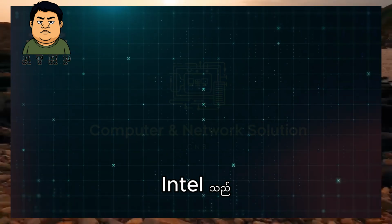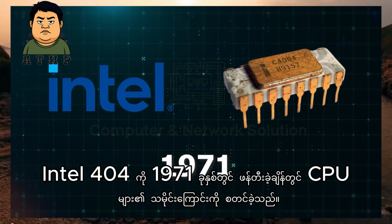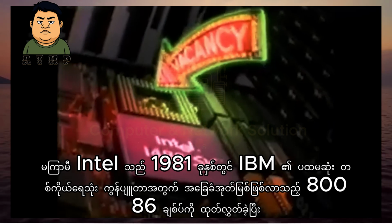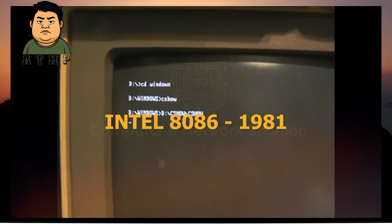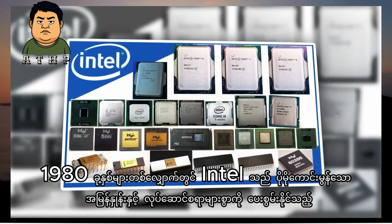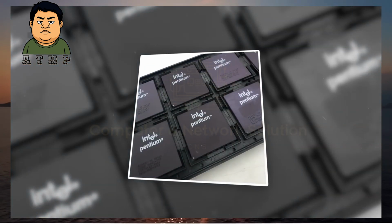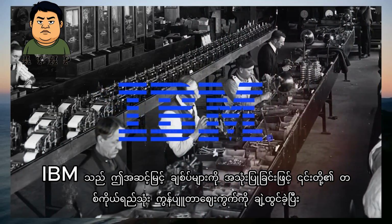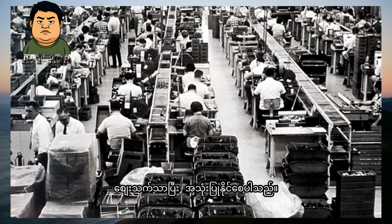The history of CPUs began when Intel created the first microprocessor, the Intel 4004, in 1971, and this breakthrough opened the door for smaller, powerful computers. Soon after, Intel released the 8086 chip, which became the foundation for IBM's first personal computer in 1981, transforming the computing industry. Throughout the 1980s, Intel continued improving CPUs by launching the 80286 and 80386 processors, which offered better speed and multitasking abilities. IBM, meanwhile, expanded their personal computer market by utilizing these advanced chips, making PCs more affordable and accessible.